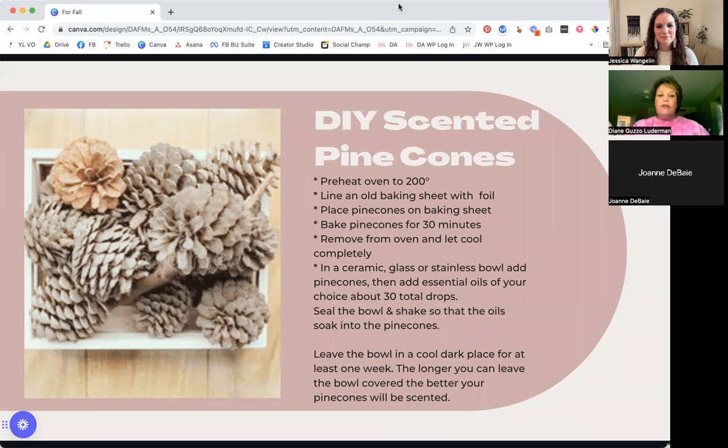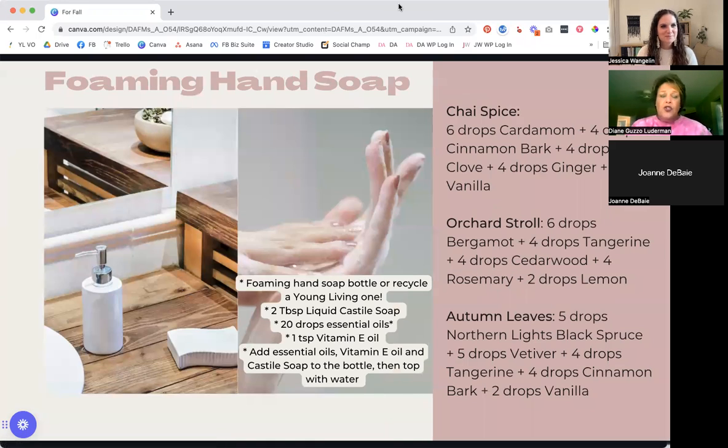And just think of a beautiful wooden bowl on your end table or on your coffee table or on your dining table. Absolutely beautiful. And what a great way to use your oils. Yeah, that is a really fun recipe to do.